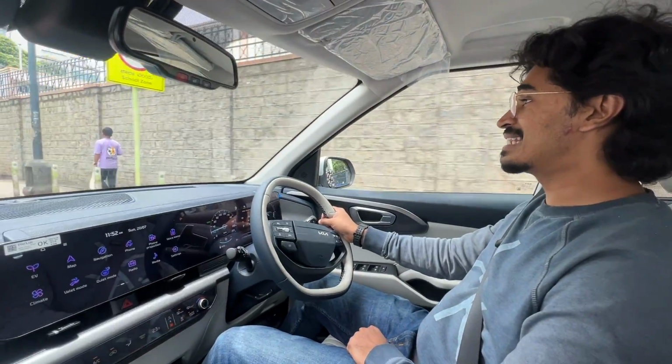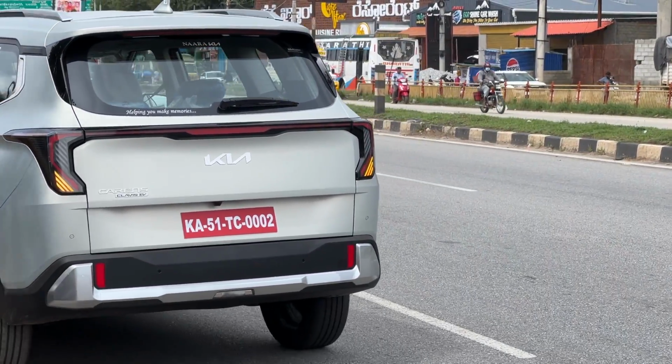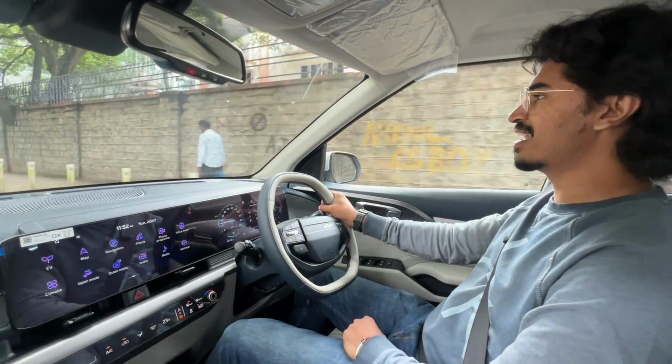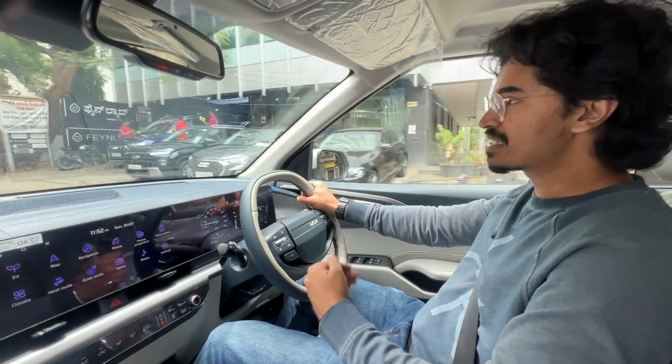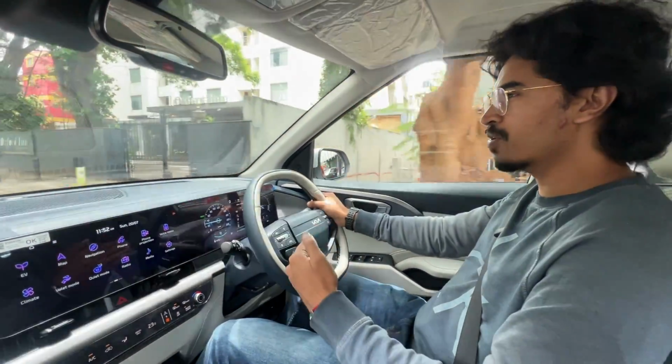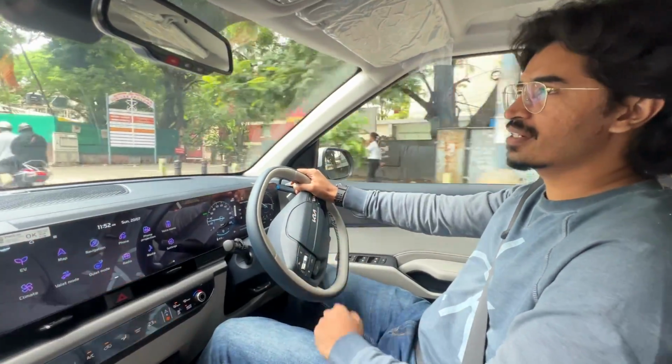So Kia has named this car the Clavis. Reason being, the Carens, the pre-facelift, is still on sale, and the facelift they've called the Kia Carens Clavis, which means it's a facelift, and also it's a little bit more premium than the normal Kia Carens.